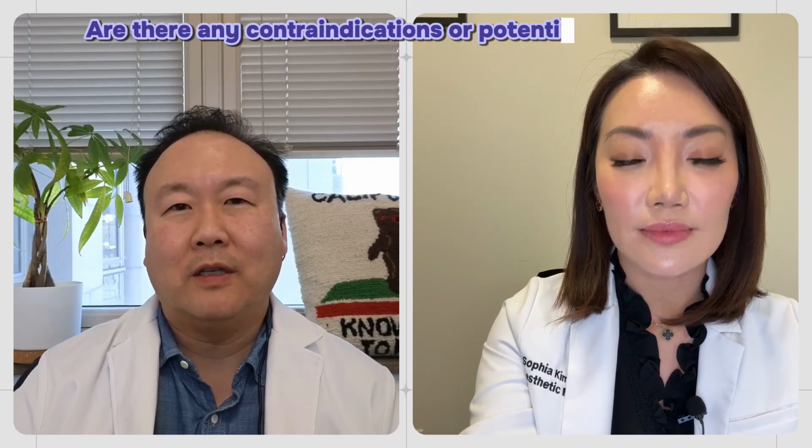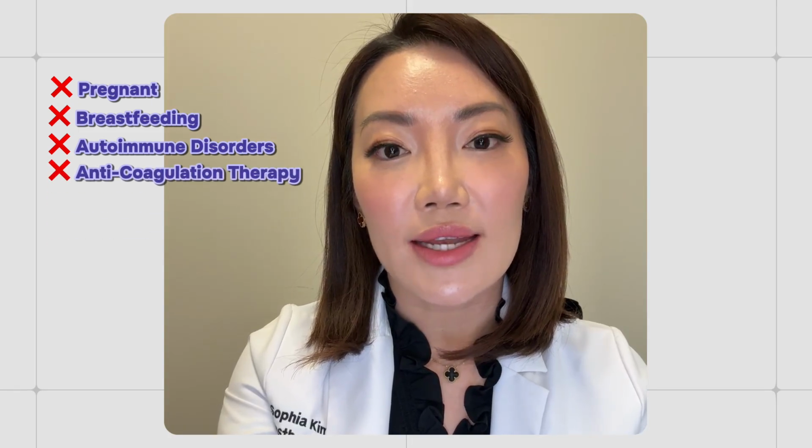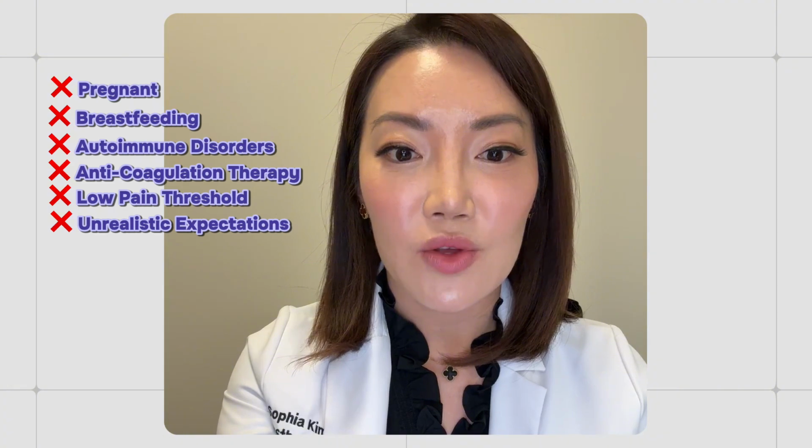So are there any contraindications or possible side effects to be aware of with Rejuran injectables? So Rejuran Healing Essence is safe to use on most patients. There are no known contraindications for topical use. In Korea, Rejuran injectables may not be suitable for pregnant and breastfeeding individuals, those with autoimmune disorders, those who are on anticoagulation therapy, also patients who have a low pain threshold, and those with unrealistic expectations, as Rejuran provides gradual improvements to the skin over time. Some general side effects may include pain upon injection, temporary erythema, edema, and bruising, as with any other injection treatments.